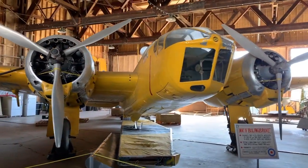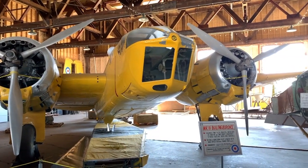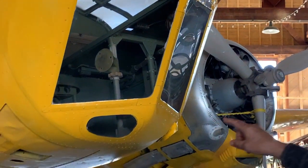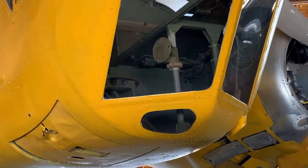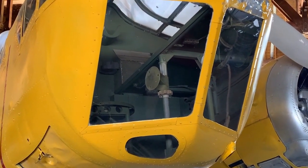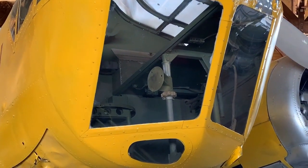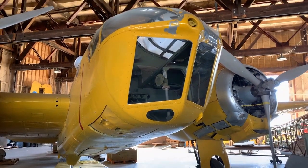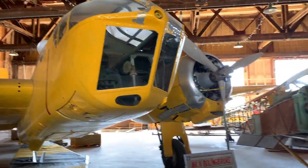When you're looking at the front of the Bolingbroke, you can see the desk in there, and the stool that the navigator would sit on. He'd be sitting facing the desk, and his job would be to direct the aircraft, navigate it to where you're going. And on that round bracket that you can see through the window is where the bomb sight would mount. So he would be able to direct the bomb run. Kind of an interesting thing.